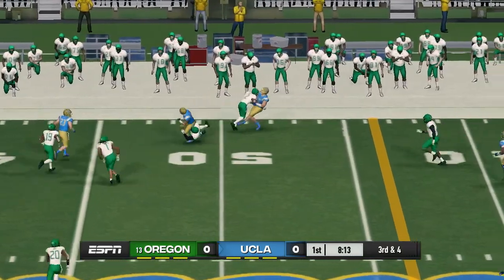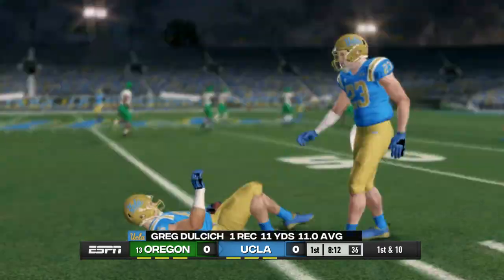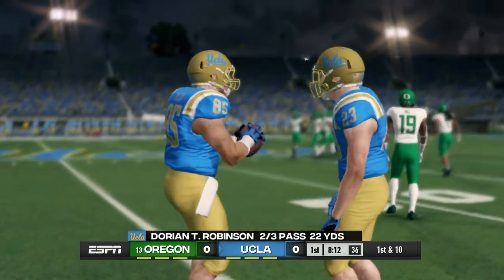Quick throw to the tight end. And he's tackled at midfield. Boy, when you can rely on your tight end to move the chains, you got a big-time advantage over any defense.